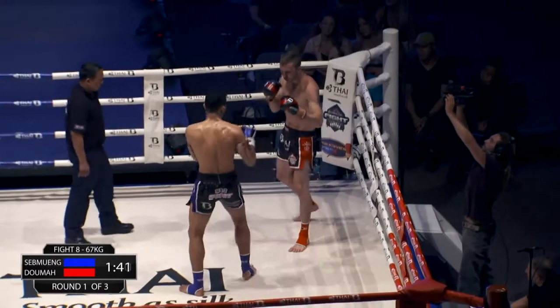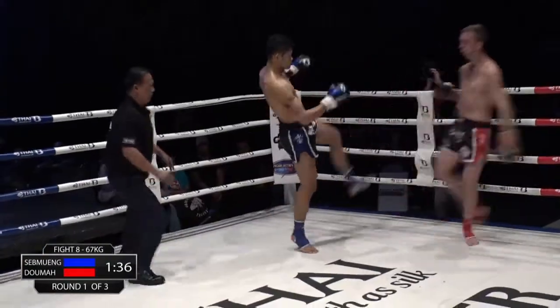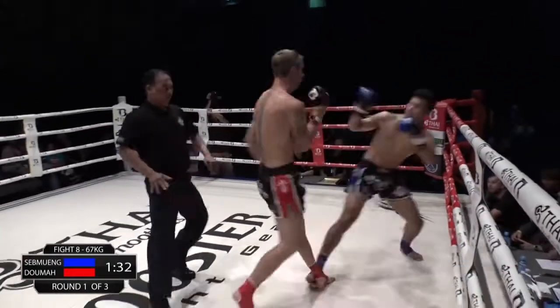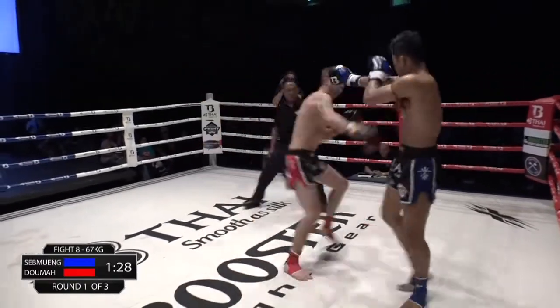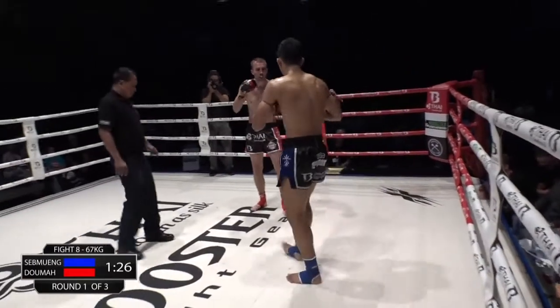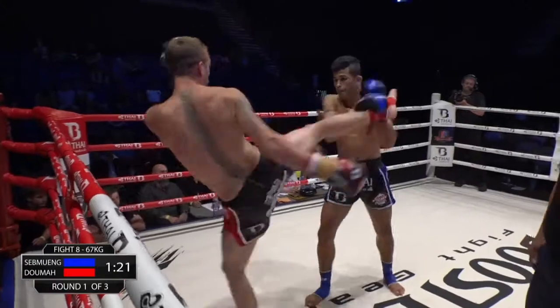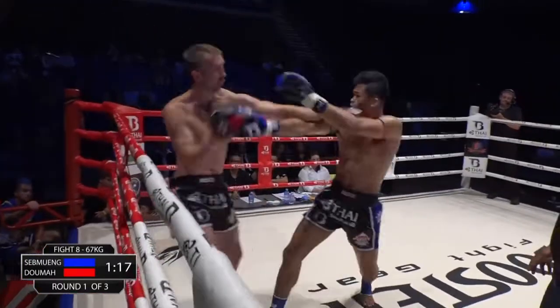You see there, sporting plenty of body art as well, Douma, and he really took his time pre-fight into the spirit of Muay Thai. As we see Sebmueng here, he started very impressively and really hasn't been tested thus far.